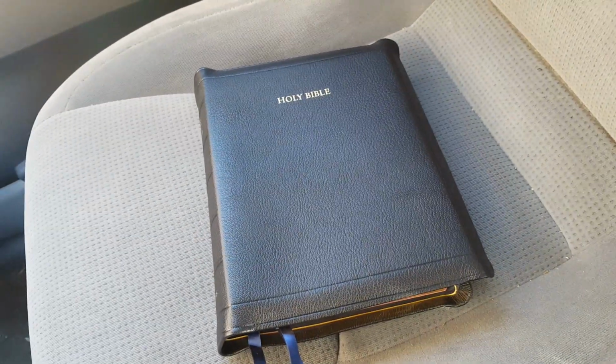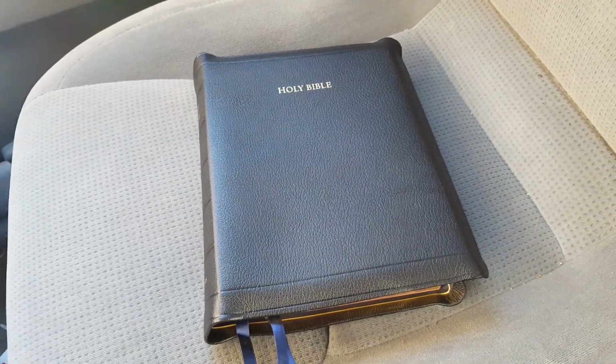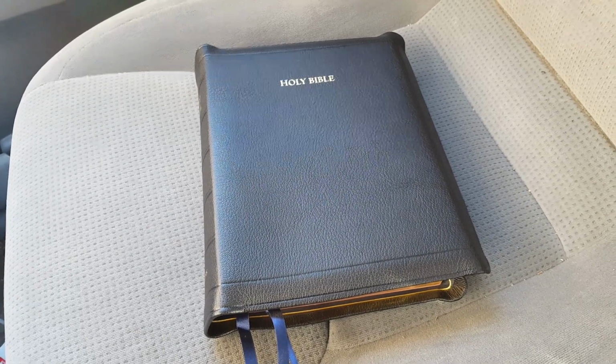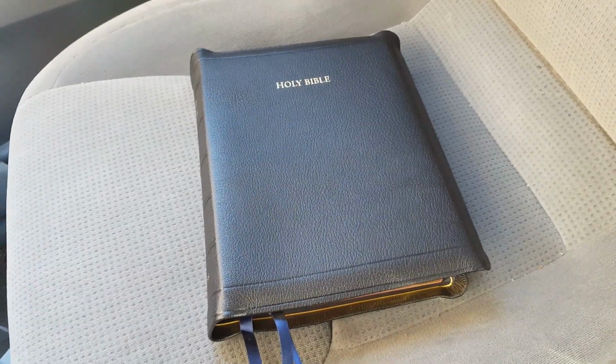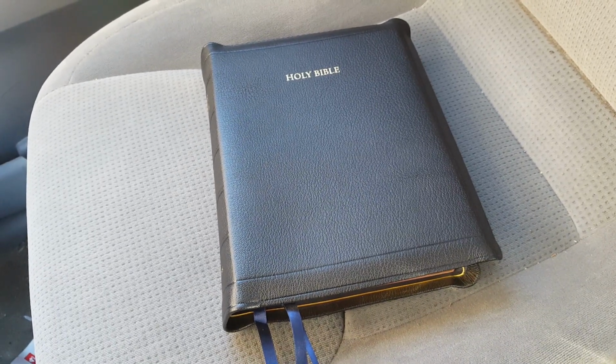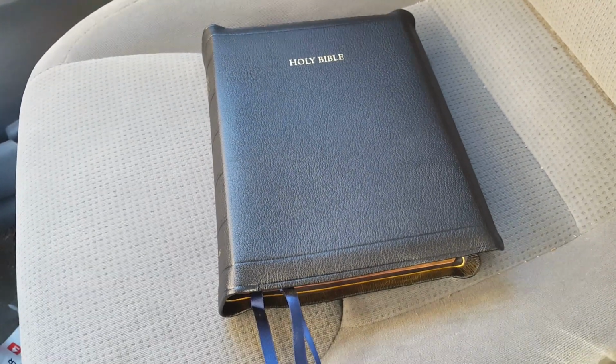This is the Rolls Royce. This is the best overall Bible I've ever owned. Now, the navy blue is a little bit stiffer than this one. So when I got this one, it was a late Christmas present, I was like, this is amazing. Now, maybe it's just the cut I got.